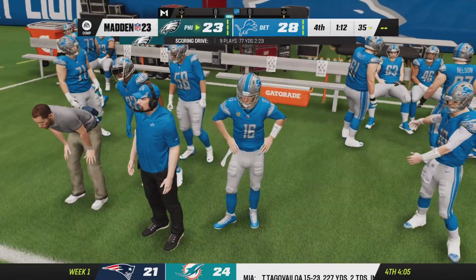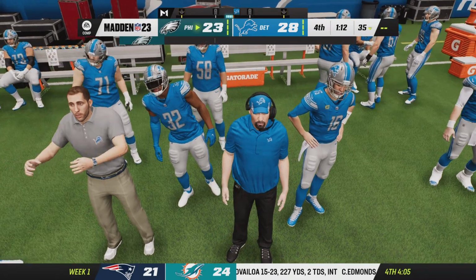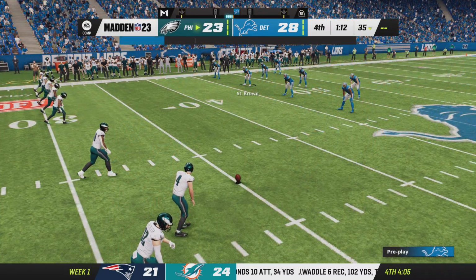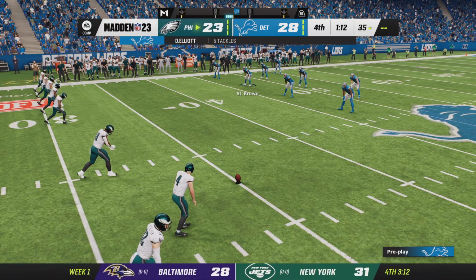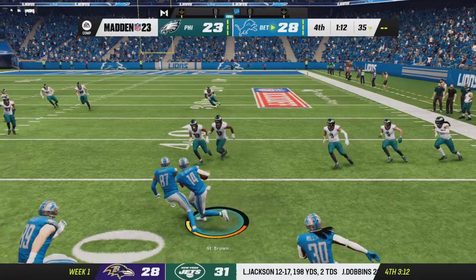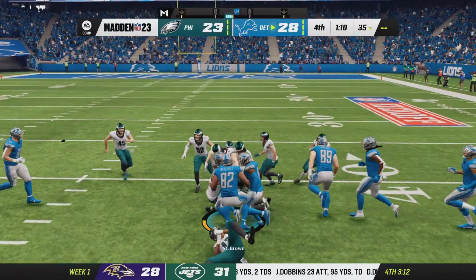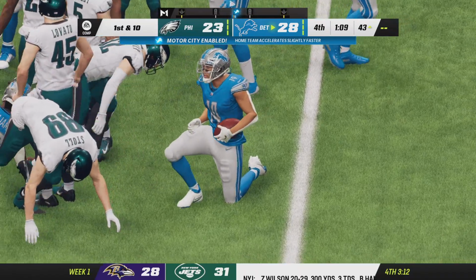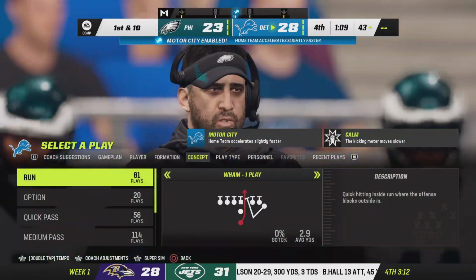Elliott is good with the PAT. And now things get a bit more interesting here in this fourth quarter. So they got one of the 2 touchdowns they needed. Now for the onside kick, and the Lions are able to cover this one up. A tough one there. They certainly wanted that one. They needed it, but they didn't absolutely have to get it.